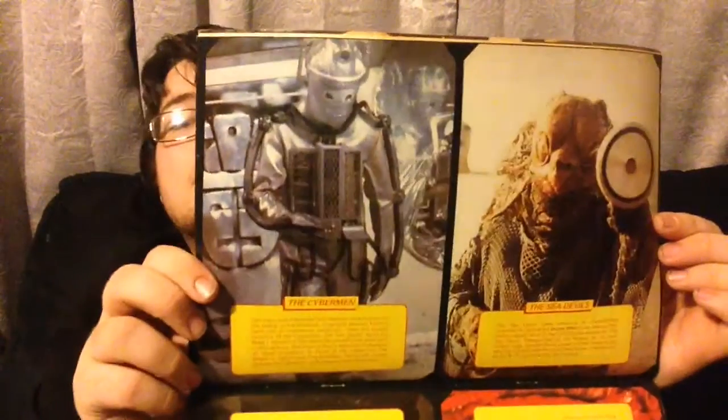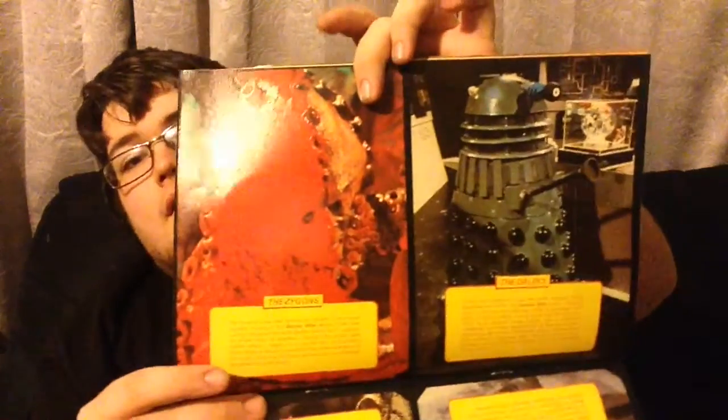So there's page 1 of the monster guide. It looks like a sort of thing where they might have been intending for you to take it out and then staple down the middle and make some sort of book out of it. So we've got the start of the front of it. Got the giant maggots, which are there. Got the Cybermen and the Sea Devils. The Zygons and the Daleks. It's kind of a terrible picture of the Zygon there, I think, because of the way the color is, it's really hard to see.